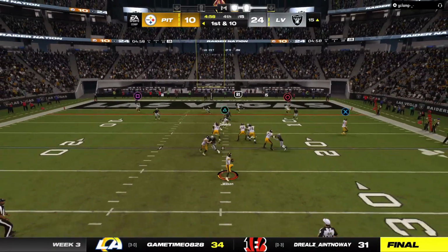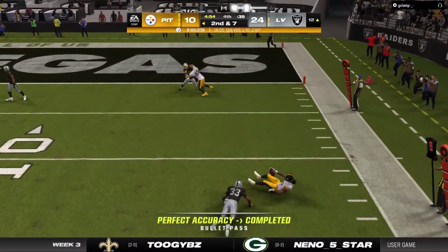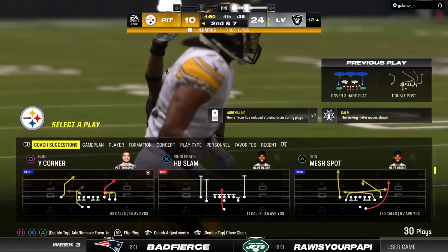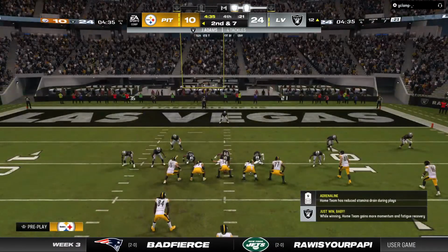Throwing is Wilson. That's swung out wide to Harris. And he'll go down here at the 12-yard line. So just 3 yards on the completion there. And it's second down.